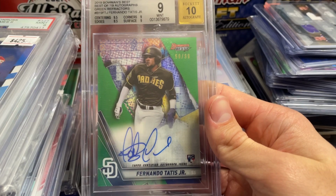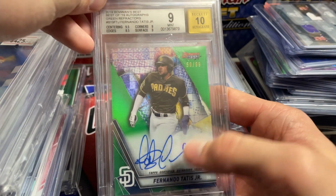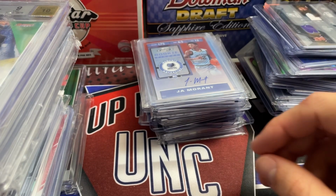Green auto out of 99, the rookie auto. It does have a 10 auto, though, which is cool. Tough with Tatis for the amount of loops. So pumped to pick that one up as well. So that's it for the Chantilly Card Show pickups.